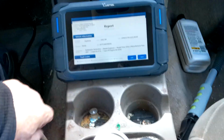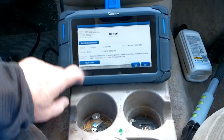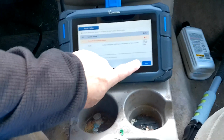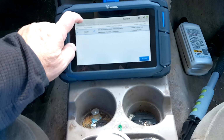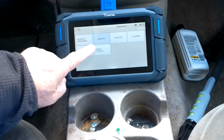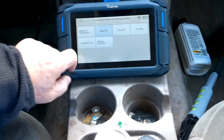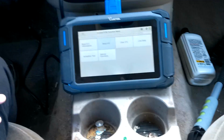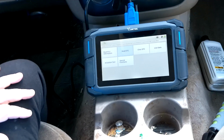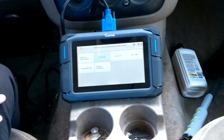You can also print a report, give your customer and say, here's what's wrong, et cetera. Or if you've got a friend that you're running a code for, you can run that code for them and they can go search it. You can email it to them. You can print it, however you want to do it. You can also do live data. You can do an actuation test where you test different things. So it's got a lot of features that you could use in your shop. So if you don't have one, you definitely need one. So let me go back to the wrap up and we'll finish up this video.